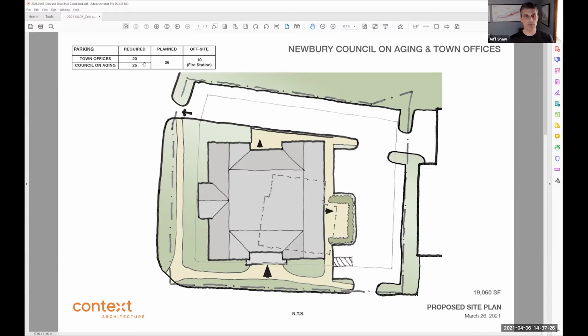The requirements from the planning ordinance are up here in this text box. The town offices would require 20 parking spots, and the Council on Aging requires 25 parking spots. There are approximately 36 parking spots that can fit on the site, and next door at the fire station, 10 spots are available. Planning documents allow this project to use the 10 spots from the fire station site to meet its requirements, so you'd have approximately 46 spots available. That's on the technical side, that it would technically meet the planning requirements.